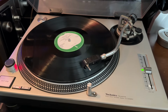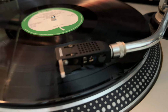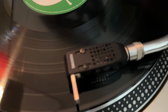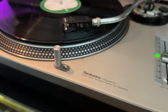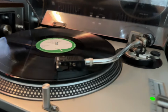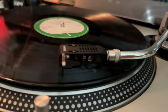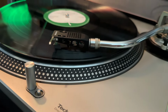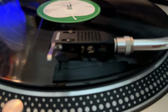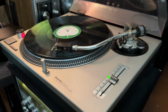So definitely, guys, this Technics turntable is a good turntable. And the cartridge here, I believe it's not original. I don't know if it's original because it doesn't say Technics, but maybe it is. I just don't know. But the cartridge is still intact. It's still good, and it's playing. So I don't want to replace this cartridge because they are expensive. Some cartridges are more expensive than the body of the turntable.